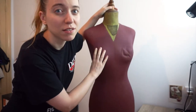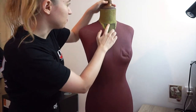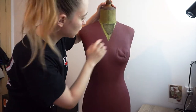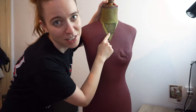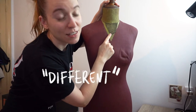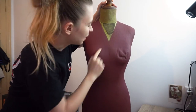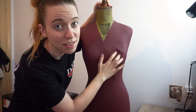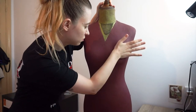I found this on the street about 15 years ago. Like 15. Wow. And I painted it with sprays and had some patches. As you can see, it was 15 years ago, so my sewing skills were different at the time. And after some years, we had an accident and this boob just went in.